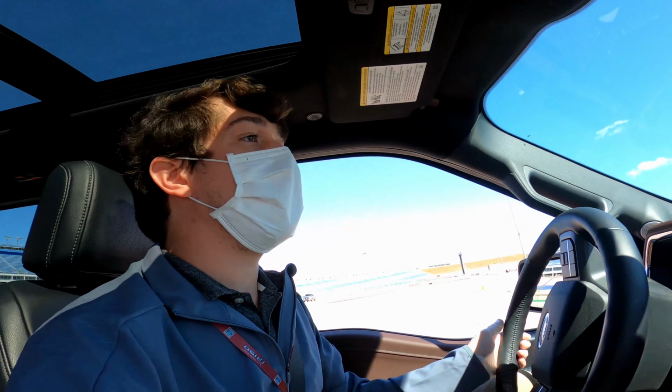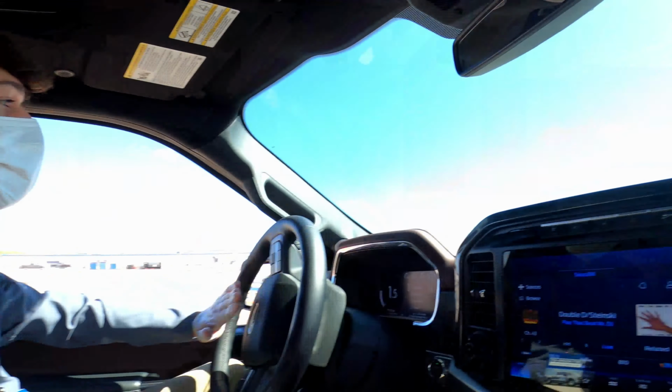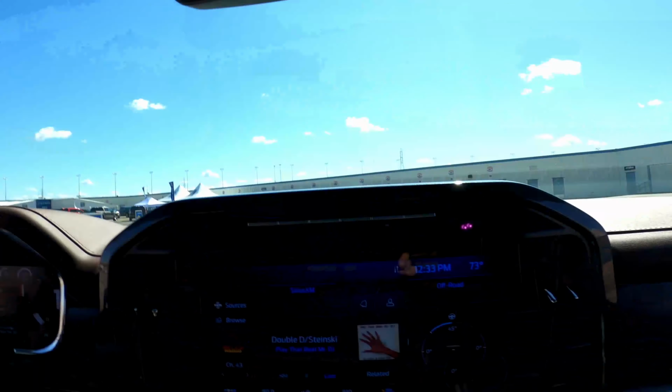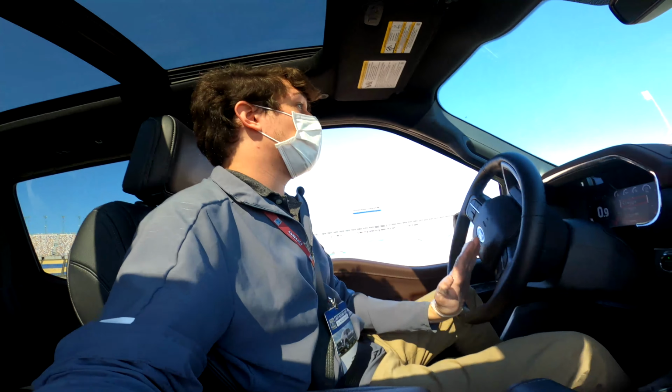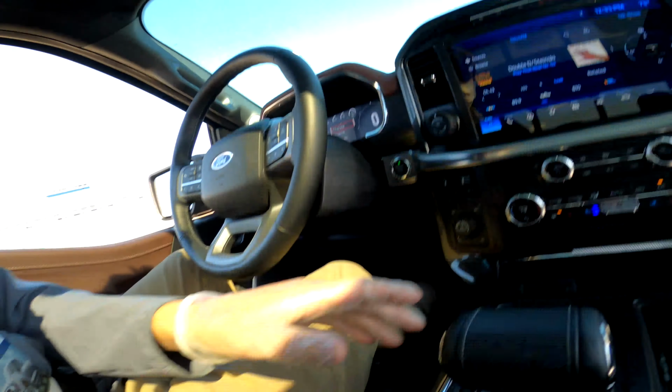Built Ford Tough Roundup 2021 for the new F-150 with the hybrid engine. Really great. This thing handles so well.